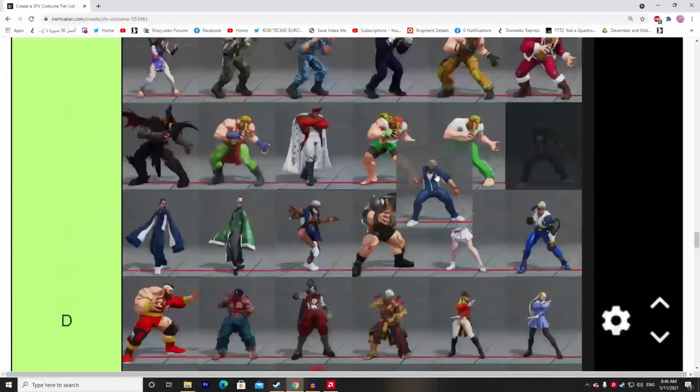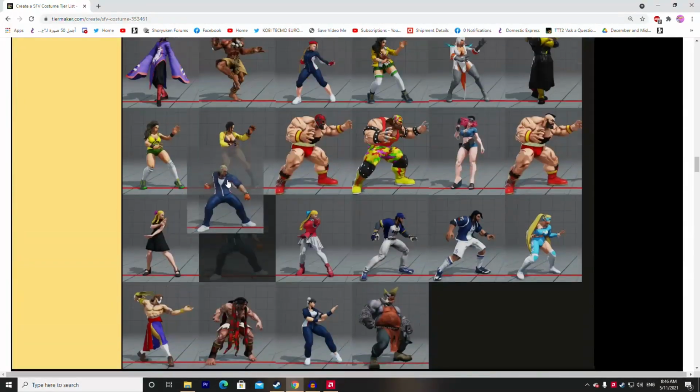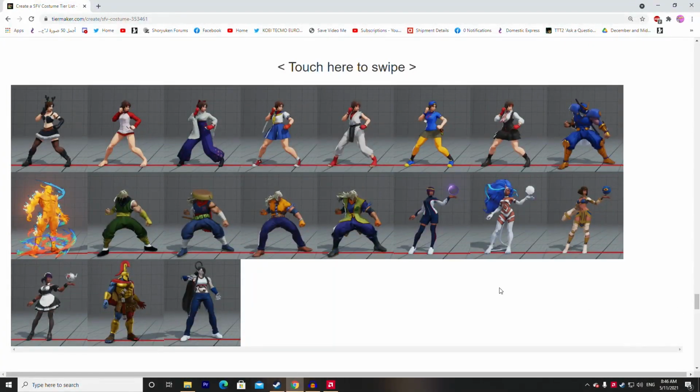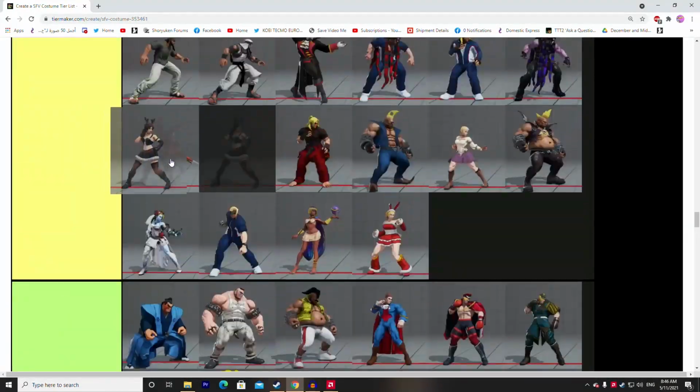Tracksuit Zeku is fabulous. Again, another character who looks really cool in a tracksuit. The only reason this one is only going in the B tier is I actually don't like how young Zeku looks at all. Old Zeku looks fantastic in the tracksuit. Young Zeku, I'm not a fan of his costume. This one is kind of effective.